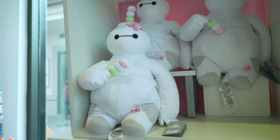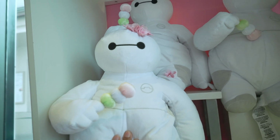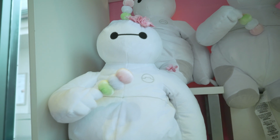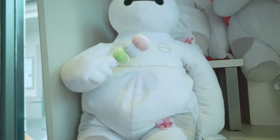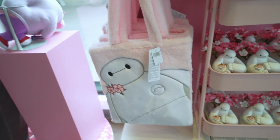And look at Baymax. So this plushie, I think, is from the new collection from Japan that just got imported here to the States. I'm really surprised to see it here in the store because I thought that you could only get them online. I actually just ordered a Marie keychain online because I didn't think I could get it in the store.